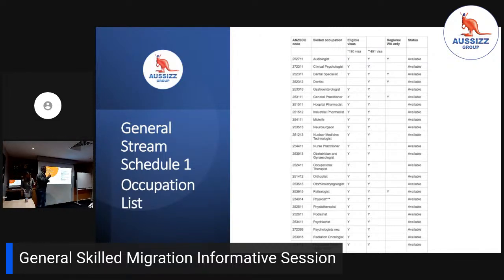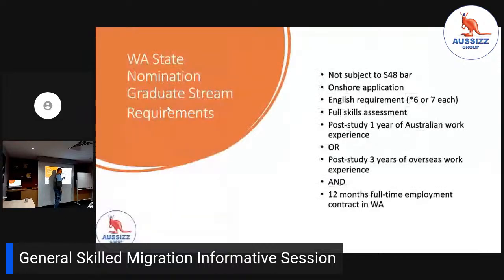Under the graduate stream, as I spoke about earlier, you had to study in WA for 2 years, but this is no longer a requirement under the general stream. You don't have to study in WA, but under Schedule 1, there's a requirement that you should have at least 1 year of Australian work experience or 3 years of overseas work experience in your nominated occupation. If you do not have that, you're not eligible for WA state nomination as a registered nurse.